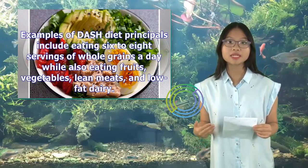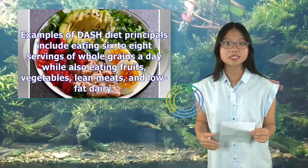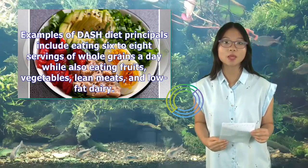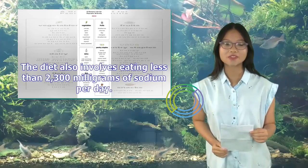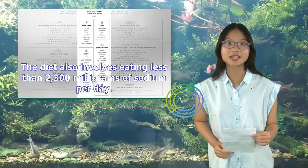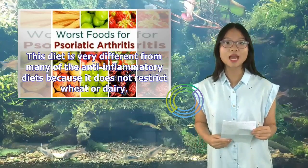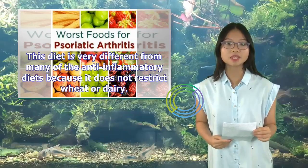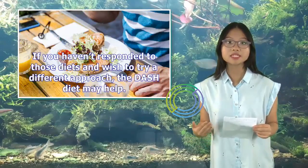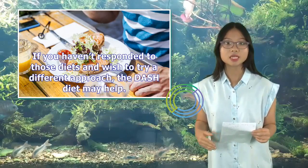Examples of diet principles include eating 6 to 8 servings of whole grains a day while also eating fruits, vegetables, lean meats, and low-fat dairy. The diet also involves eating less than 2,300 milligrams of sodium per day. This diet is very different from many of the anti-inflammatory diets because it does not restrict wheat or dairy. If you haven't responded to those diets and wish to try a different approach, the diet may help.